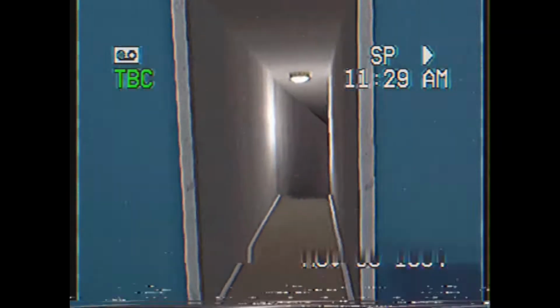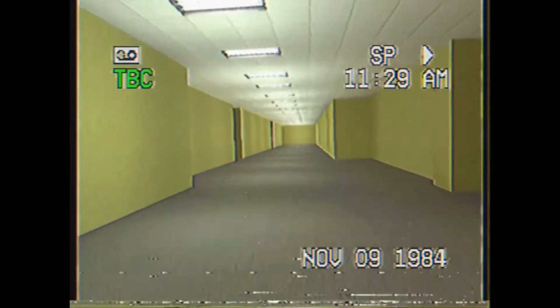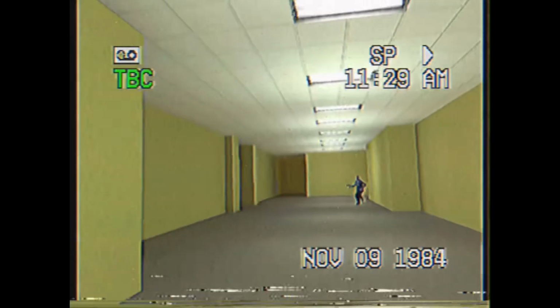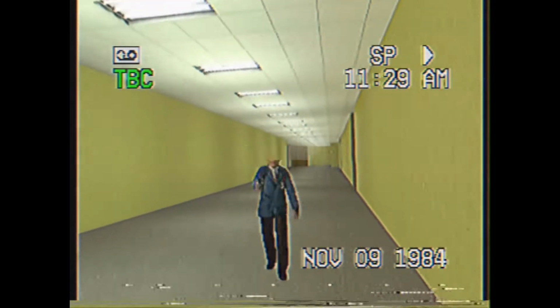Doctor? It's just staring at us menacingly. Don't move. Don't move. Get those! Get those, Doctor! Doctor, come on! No! Doctor! Come on! Doctor, it's a dead end! This is a dead end! Doctor!